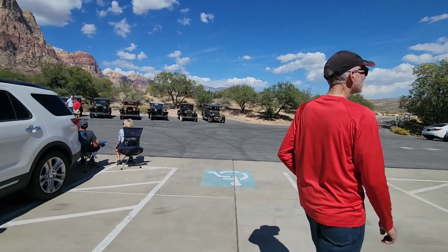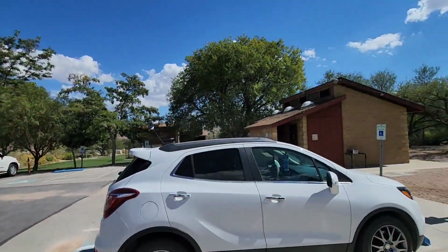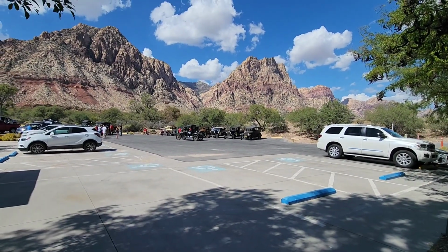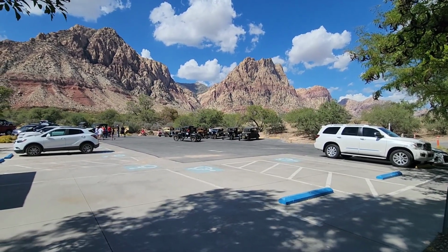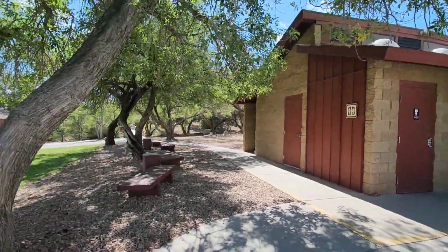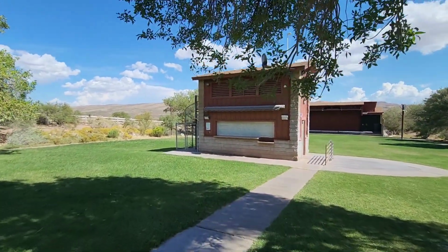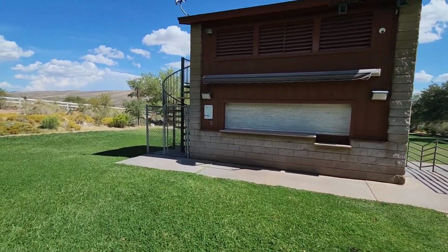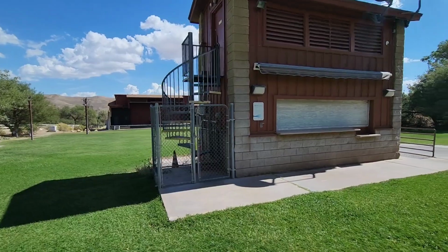Model A Club. Bathroom. Model A Club. Bathrooms. Sitting area. I'm not sure what this building is for, but it has some really cool stairs. Oh, maybe a concession stand. And it has really cool stairs on the side over here. Trusty stairs.